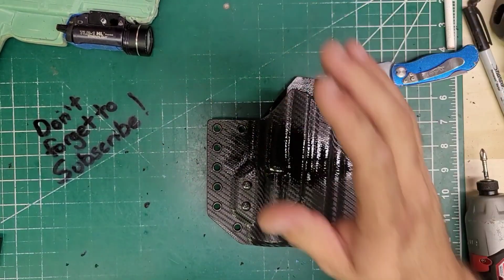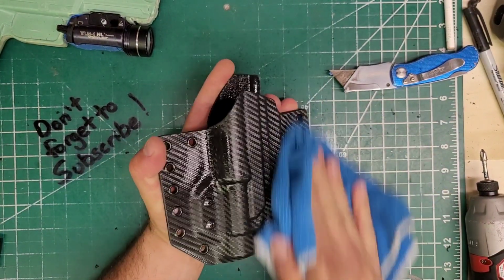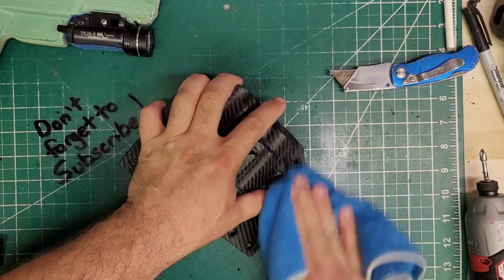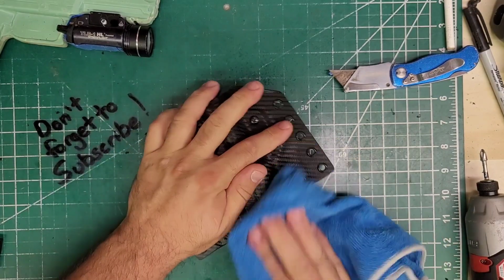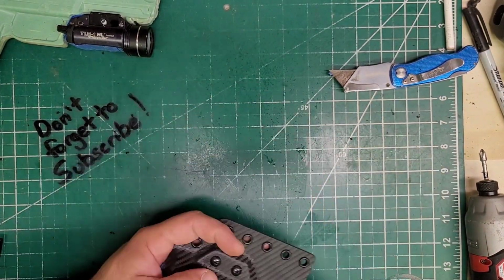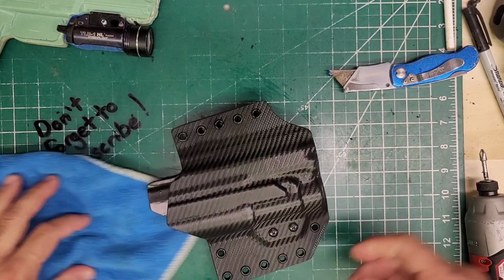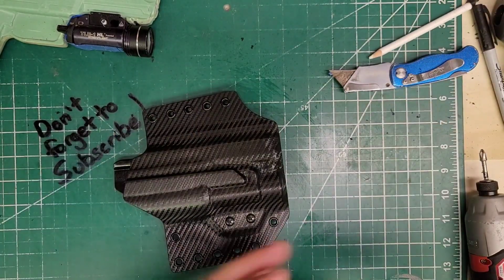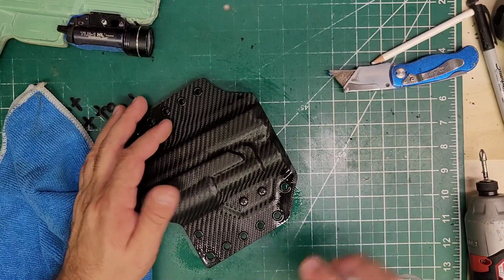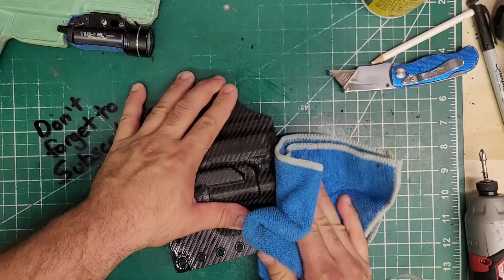Take our rim oil and our microfiber and clean off all of your pencil marks. I would say that's one of the things I hate about foam pressing, is the fact that, even after all these years, I still mark out where I'm gonna cut things. So maybe I should stop that one day, but sometimes you just gotta see the end result.